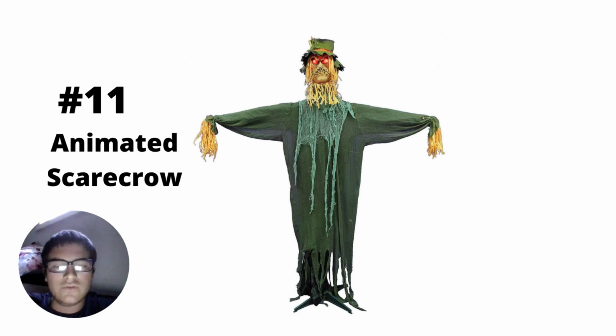Number 11 goes to Animated Scarecrow, and this is a very old Scarecrow prop from Spirit. It was released, I think, in 2012, maybe 2013, I forget, but it is old. And this is definitely very bland as well, definitely way better and creepier than the Night Stalker, but this one actually doesn't have any animation. It's just, I think you press a button on his hand or arm, and his eyes light up and he talks and says phrases.